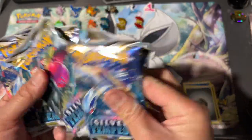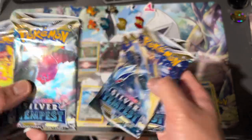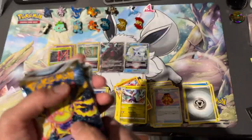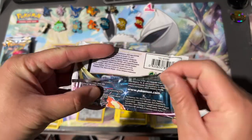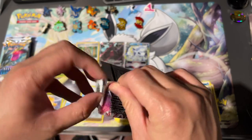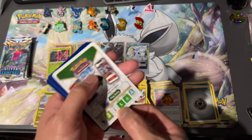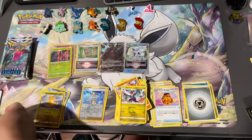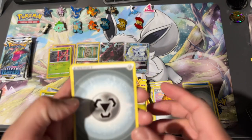Let's open these Lugia packs at the end. Hopefully we'll get a Lugia out of it. And we'll open up these just like that, just like we did before. Regieleki to start us off. These packs open up very easily. The code card. Alright, so we got that Metal Energy.